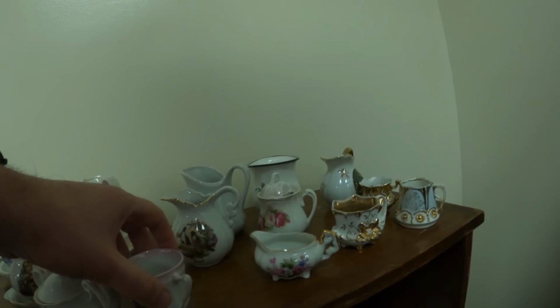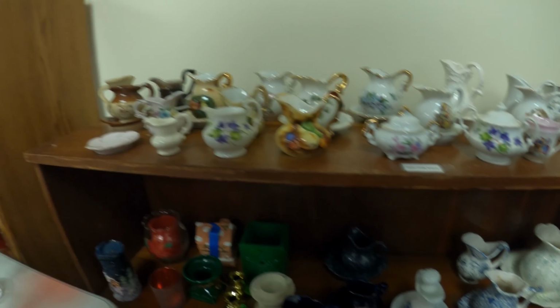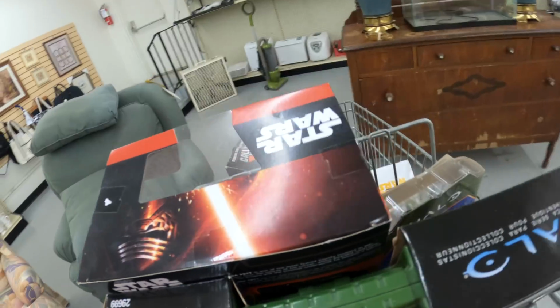So we got these little teapot porcelain things. I looked at some of them. I couldn't find any true value in them.